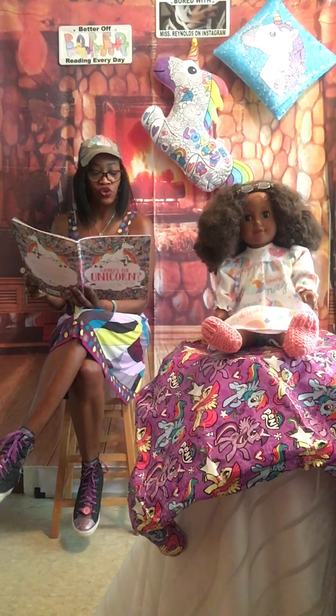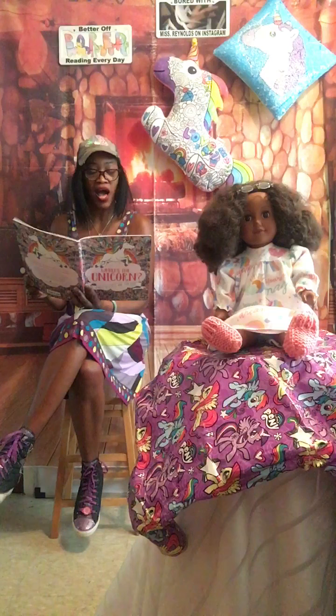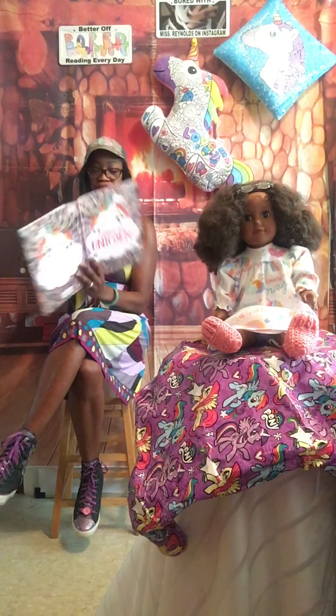Can you find all 7 rainbow-colored unicorns in every scene? They are brilliant at hiding. So you'll have to search high and low. Find the answers plus extra things to spot at the back of the book.